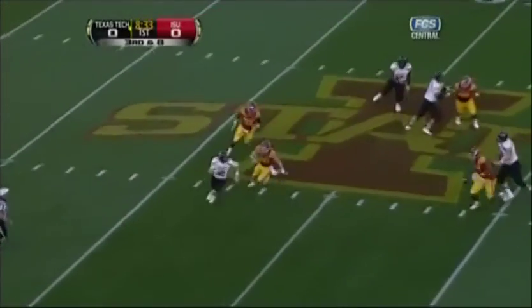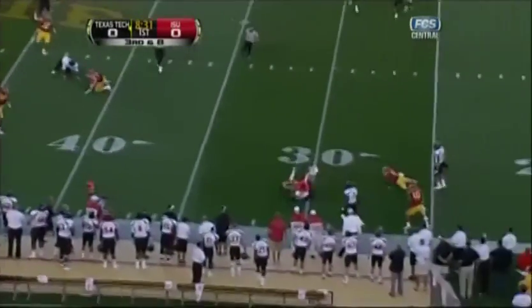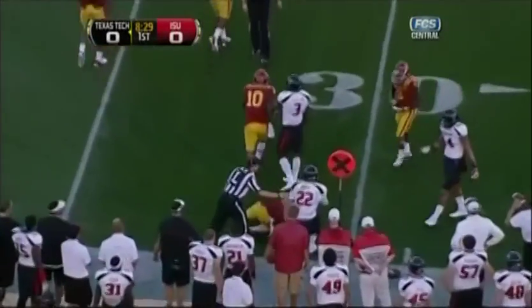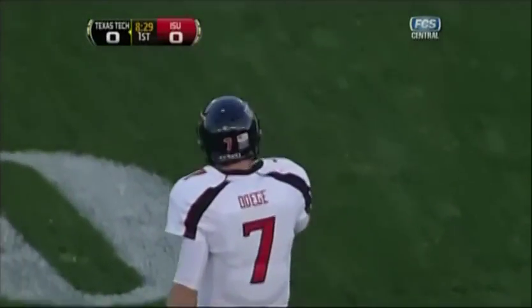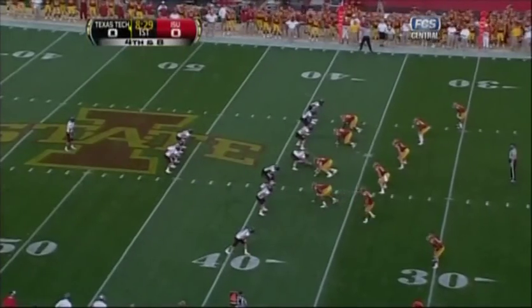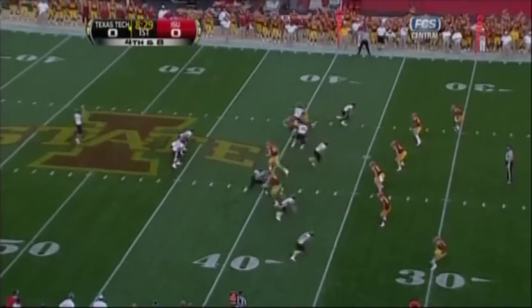Daggy, Jake Knott putting the pressure on, and Daggy fires, and this one is hitting the ground but almost picked off again by the Cyclones. The intended receiver, the tight end, Jason Morrow. He'll be punting around the midfield stripe. 8:29 to go in the first.